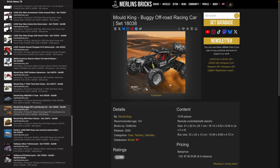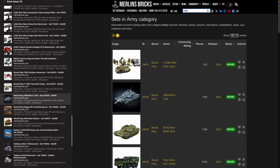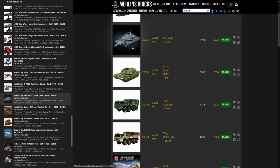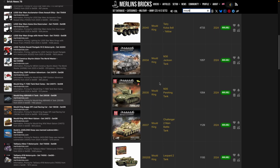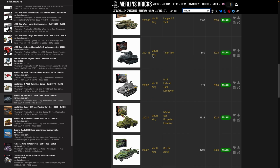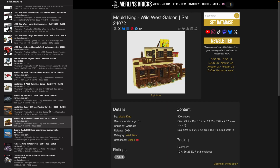Or you can do this in the ZTB, for instance, under Mould King, or you go here to Army, and then just filter by Mould King, and then you can see they have an M1, a regular M1. I'm pretty sure these sets are almost the same, just a different cannon. And I mean, they're slightly different, right? The Abrams X has a smaller turret because, again, no human has to be inside it. Yeah, as you can see, they have a ton of these tanks. Second World War, British Challenger tank. I mean, I've talked about these in the past, right? Modern tanks as well as historical tanks.